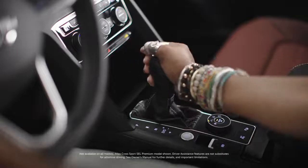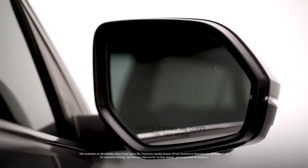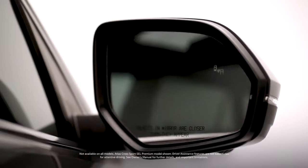The SEL and SEL Premium have another one of my favorite features, the ability to set the tilt down feature of your passenger side rear view mirror. It adjusts downward when you're in reverse to give you a better look at what's immediately behind you. Set it once and it remembers. And when you shift back to drive, the mirror returns to where you had it.